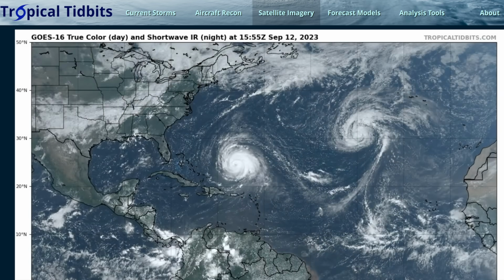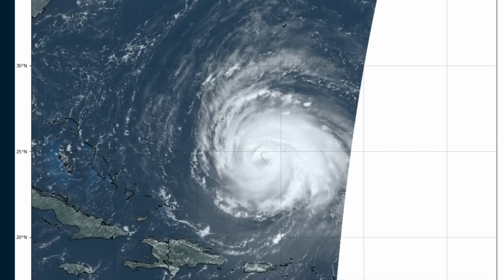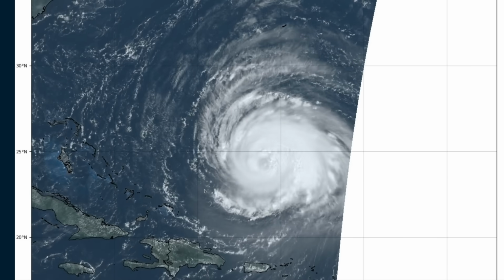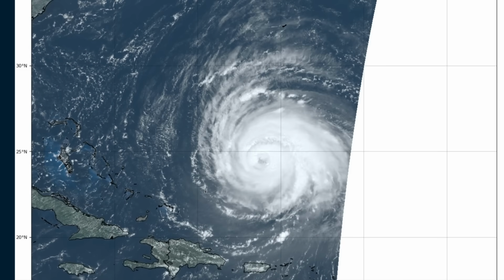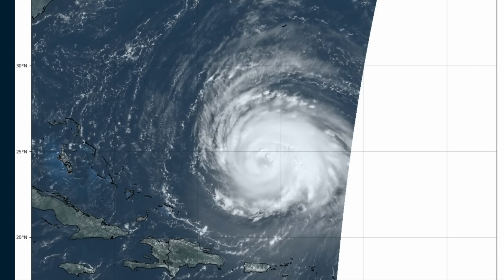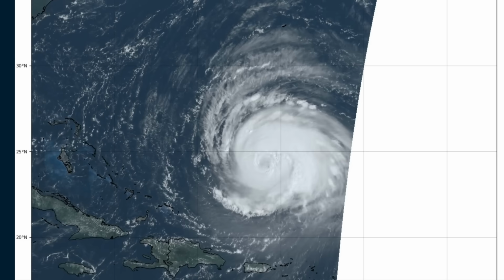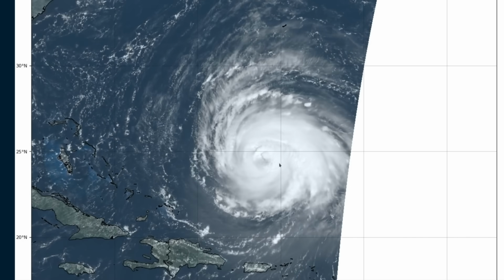But focusing on Lee here, this is the close-in loop of the hurricane, which is now reaching the mature latter stages of its life cycle. This was once a Category 5 hurricane with winds as strong as 160 miles per hour when it was east of the Caribbean. It's undergone a weakening phase when it had elevated wind shear that brought it down, and a couple of eyewall replacement cycles have occurred since then, which has really broadened out the wind field.